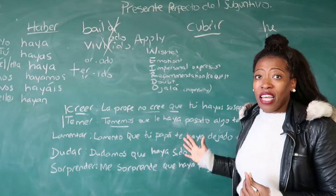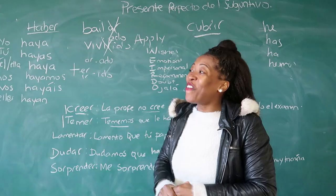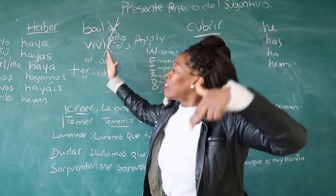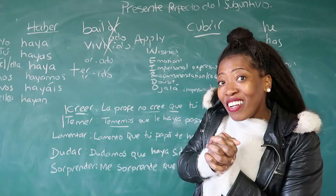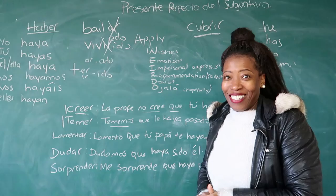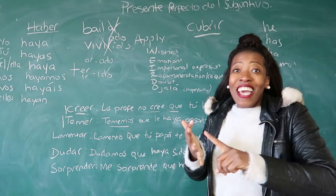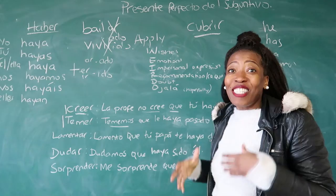So, it's not that hard. All you need to do is learn the present perfect subjunctive form of the verb haber, which is haya, hayas, haya, hayamos, hayáis, hayan, and then you add it to a verb by taking off the ar, the er, or the ir, and adding ado or ido, not forgetting your que, which is the magic word, and then applying our weirdo situations. Is it a recommendation? Is it an emotion? Is it fear? Is it happiness? Is it alegría? Sorpresa? Is it me encanta? So all these words that we use to express emotions, you use it. Suggestions also. Okay?